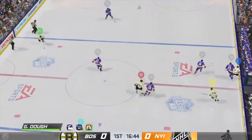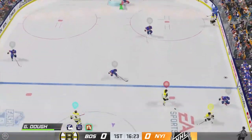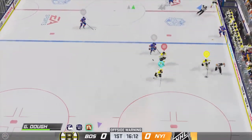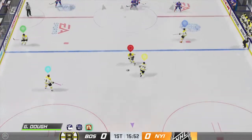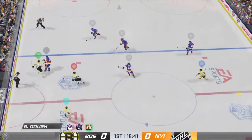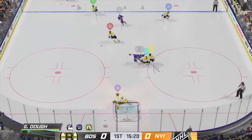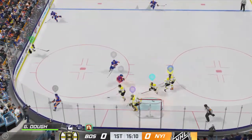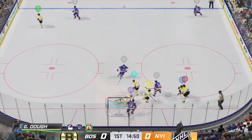Takes the feed. And that's picked off. Here's a chance to get it out. And he moves the puck across the blue line out of the defensive zone. Moves the puck to Maher. That's taken away. Great defensive effort there. And that misses. Grabs the puck and looks to make something happen. A rocker off the blocker.